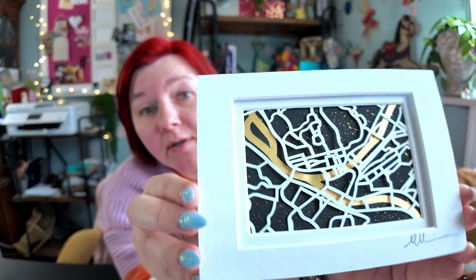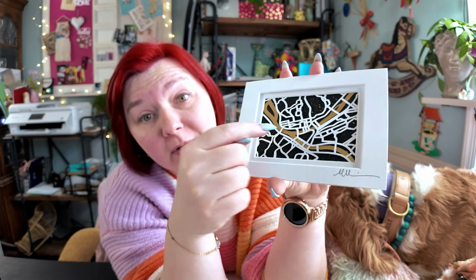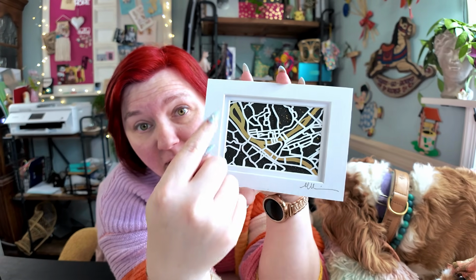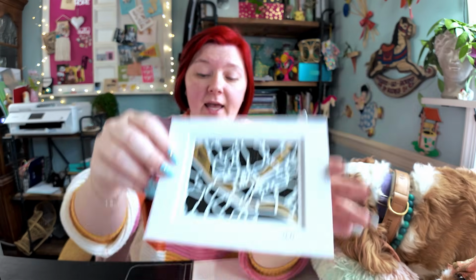The top three sellers were the Pittsburgh map, and this is where the three rivers come together, as you can see by the gold. And then the roads are cut out and bumped up, like, I can stick my nail under there.